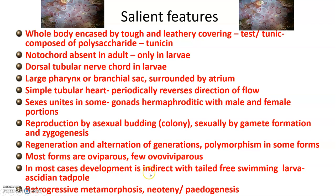Then in most cases the development is indirect. Indirect development means a larval form can be seen. Here in the urochordates, they have a tailed free-swimming larva that is called an ascidian tadpole. And retrogressive metamorphosis is another characteristic feature of urochordates, which means the larval forms exhibit all the complex modern characters like the notochord, tubular nerve cord, etc. And this larva is motile also. But when it turns into the adult, it loses the notochord and nerve cord.